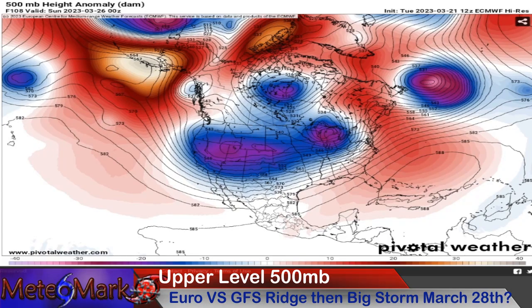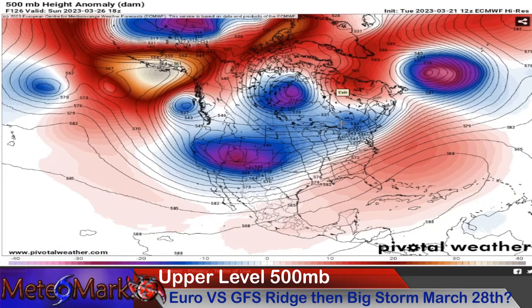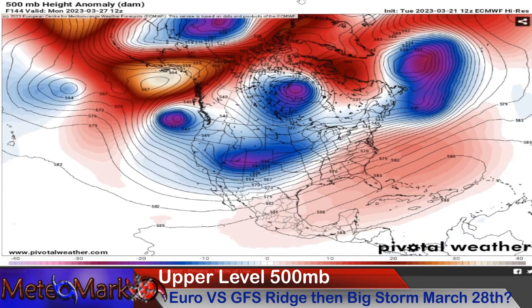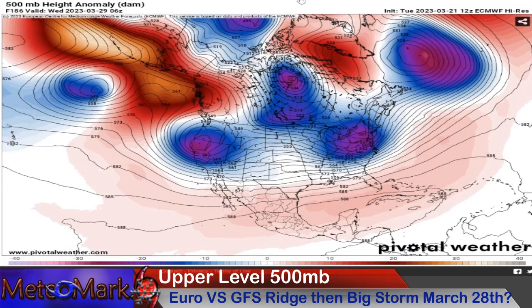We start to see, there it is. You knew this was coming. There's some troughiness that's trying to erode some of this Firecracker ridge as it pushes to the east. This is by Sunday the 26th, and it basically kicks enough of this ridge southward that you start to get this next system here that may actually be able to break this down a little bit tougher. This is what we're talking about right around the 29th, Wednesday, March 29th.